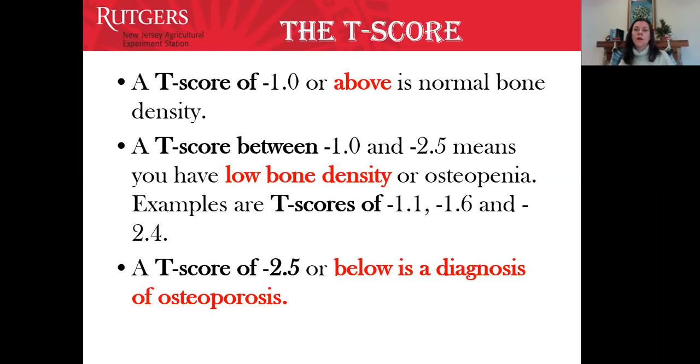Okay, so the T-score. A T-score of -1 or above is considered normal bone density. A T-score between -1 and -2.5 means you have low bone density, or osteopenia. Examples are T-scores of -1.1, -1.6, -2.4, all between -1 and -2.5. A T-score of -2.5 or below indicates a diagnosis of osteoporosis.